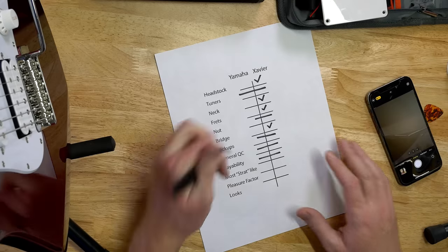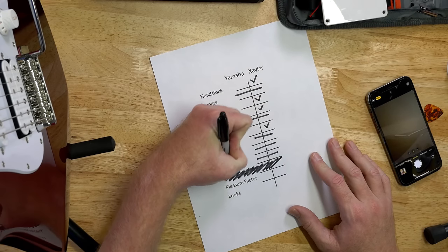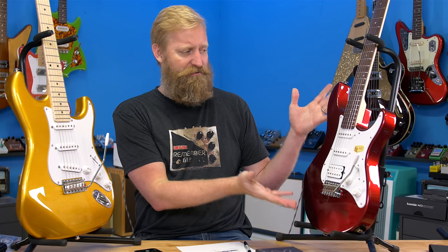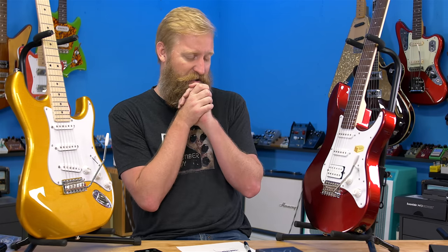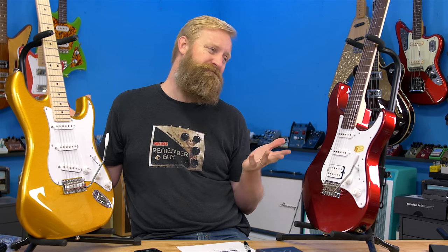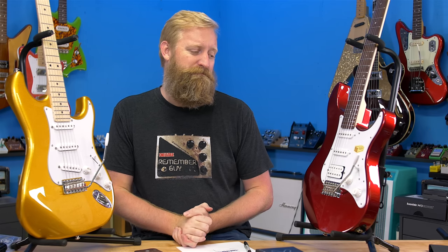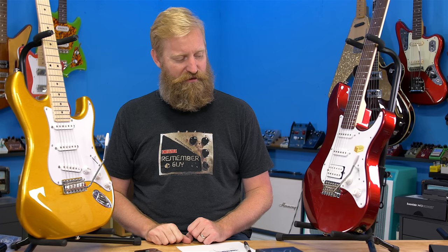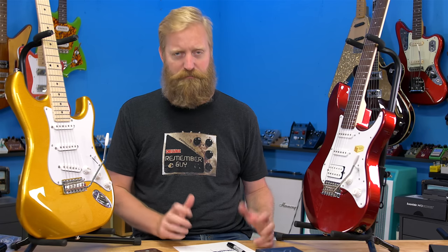Most Strat-like. I feel like that's not fair. We're going to cross this one out because by default, this would win just by having three single coils, and this has a humbucker in the bridge. I feel like with that, we kind of have to throw that out. And also, you've got a somewhat unique body shape here, which in a way can be a negative. And also you've got different controls here with a master volume and a master tone where you don't have the Strat sort of thing here. But we get rid of that by taking out most Strat-like.